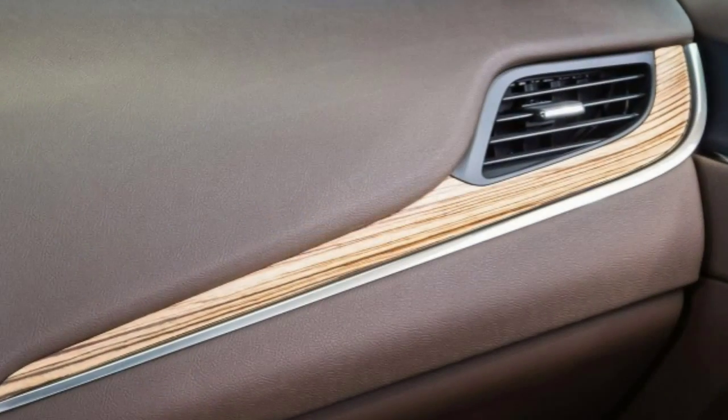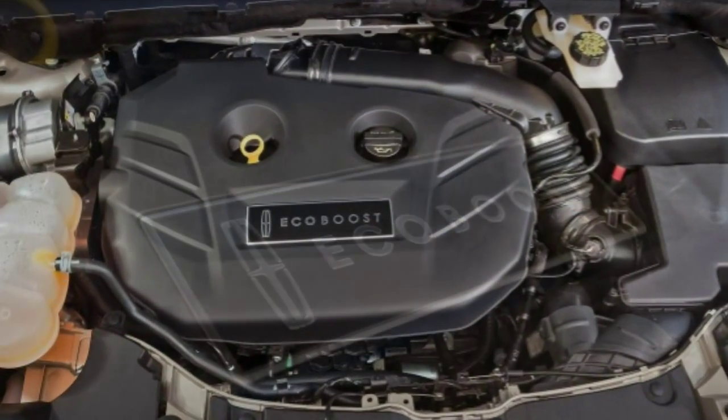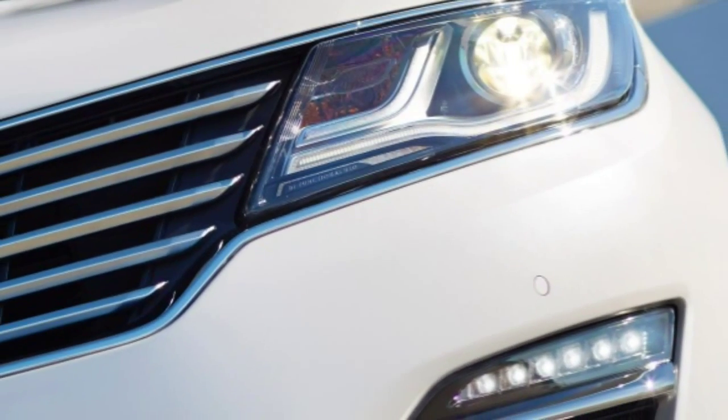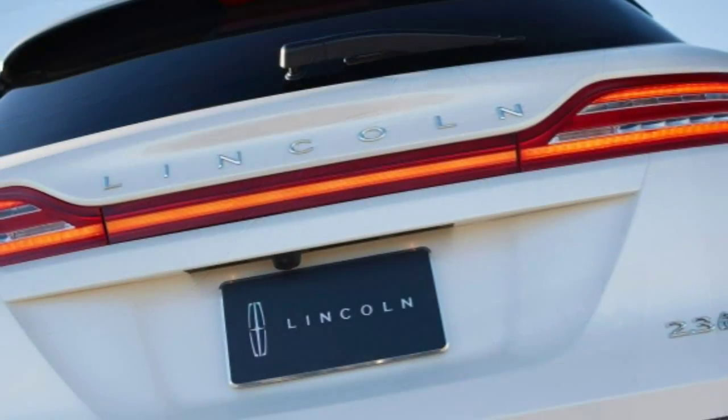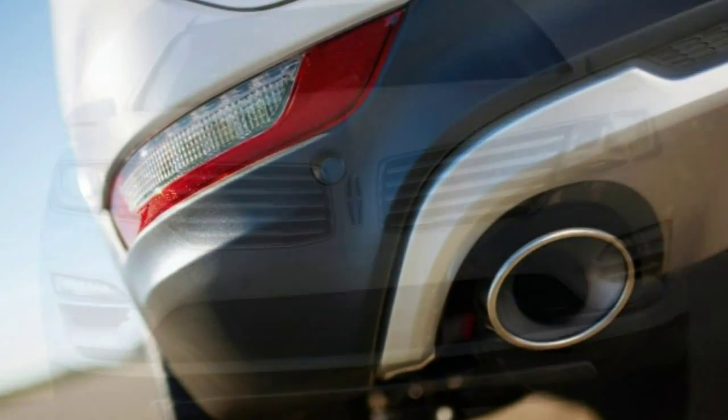The MKC has good genetics on its side, as it's mechanically based on the excellent Ford Escape. Note the word based, as opposed to past Lincoln efforts that were more akin to removing a Ford oval and slapping on a Lincoln badge. It certainly doesn't look much like an Escape.